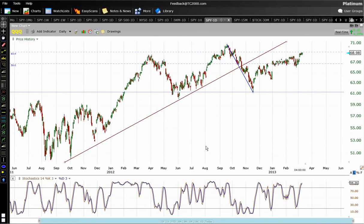Now, the Nasdaq 100 is continuing to develop into a possible head and shoulders topping pattern. I'm going to talk about this here for just a few minutes. First off, the pattern off of this right shoulder appears to be a rising wedge type of pattern.